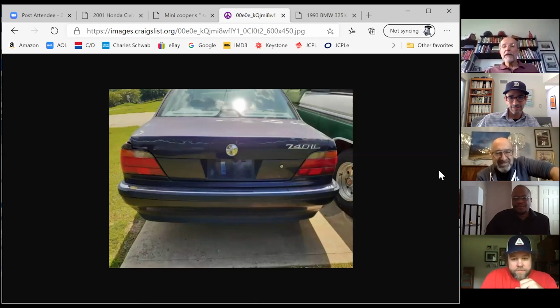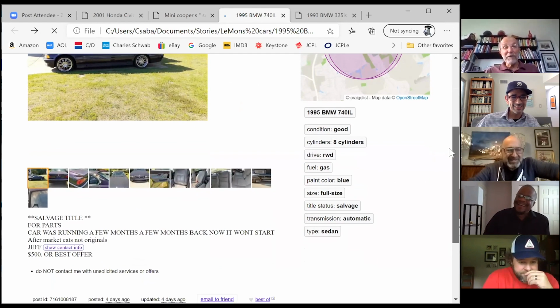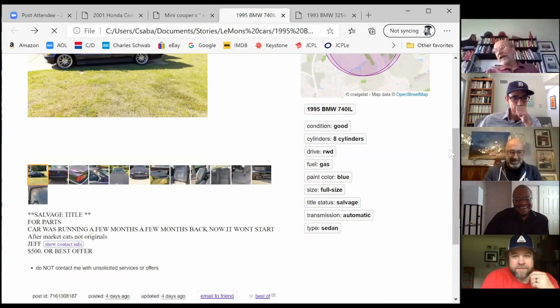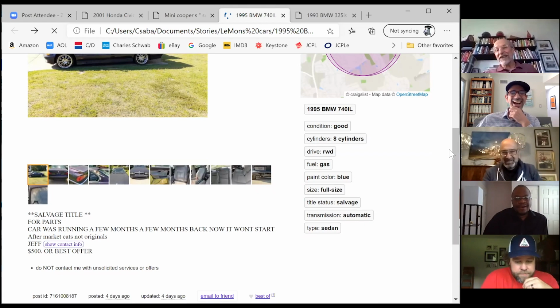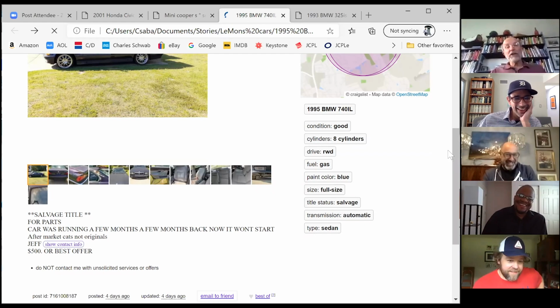Wait, scroll down to the description. Again, this car was running a few months ago. Oh, my goodness. Now it won't start. But it has aftermarket cats, has race cats on it already, ready to go. So he only wants to sell it for parts.